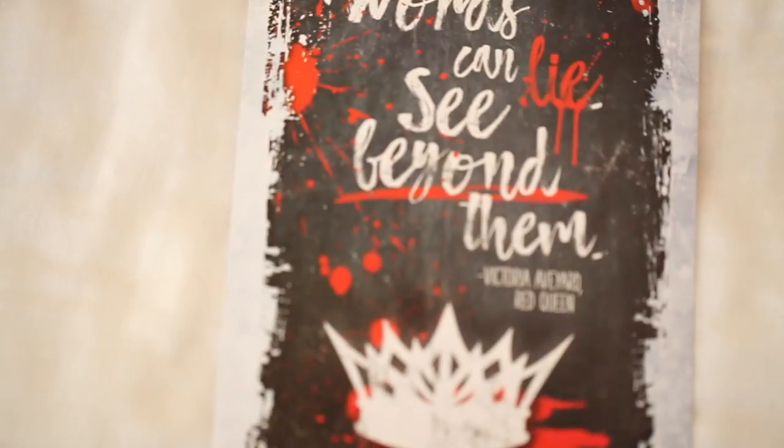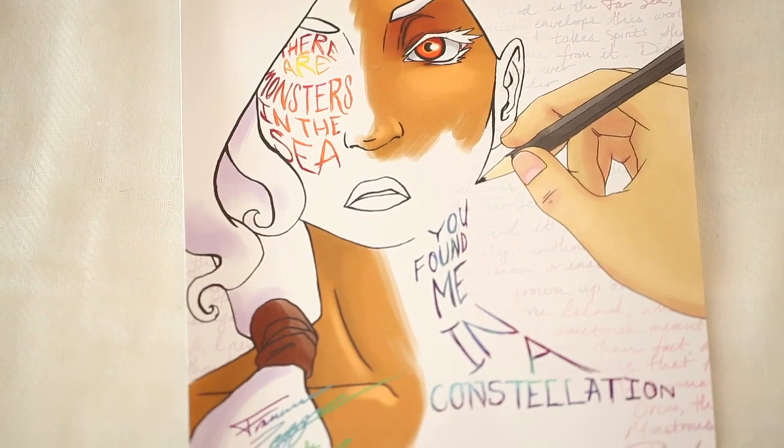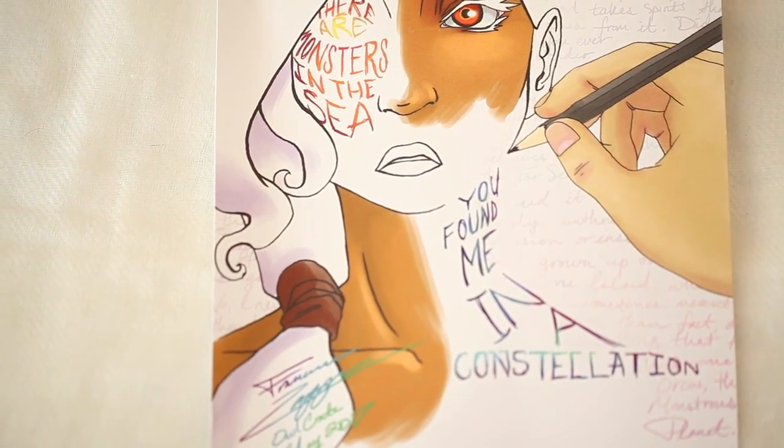And then I have another print from Alcrate. Alcrate's providing a lot of this box apparently, and it's from Red Queen. "Words can lie, see beyond them," and it's from Victoria Aveyard's Red Queen, which I have yet to read. And then the last print I got in the latest Alcrate box is from Eliza and Her Monsters, and the author drew it, I want to say. It's from the web comic, and it says, "There are monsters in the sea. You found me in a constellation," and she even signed it. It's very, very beautiful. So that was everything that's in the box.